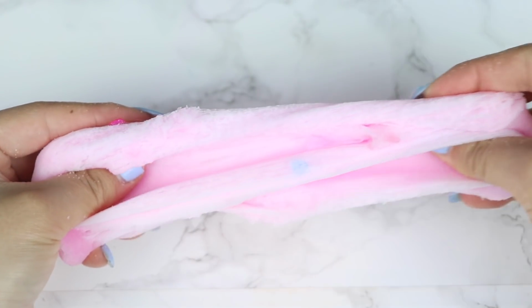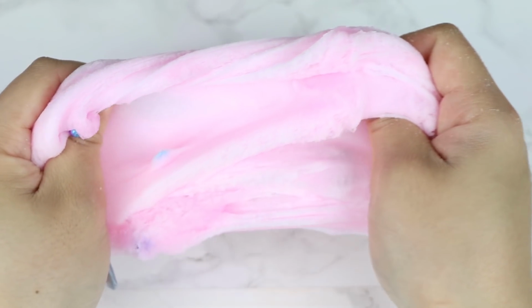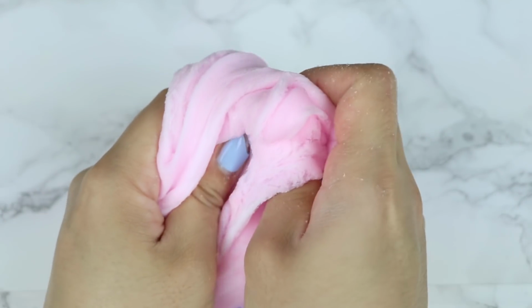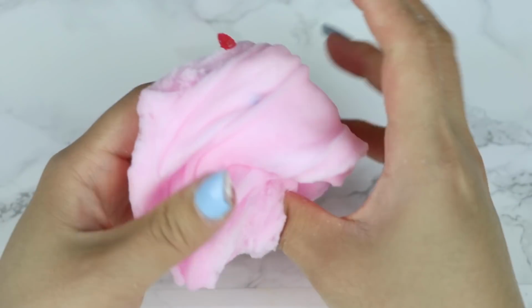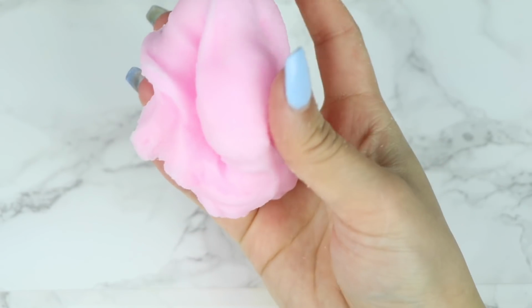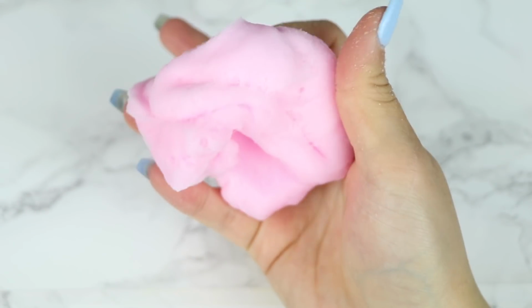These are pretty dense cloud slimes, so they aren't super stretchy or fluffy, but they really aren't all that bad. I would almost say they're more like a cloud dough slime because they aren't very drizzly. If this was one of the few options you had to purchase slime, I would say to snatch them, but I wouldn't purchase it if you had the option to purchase from other slime shops.